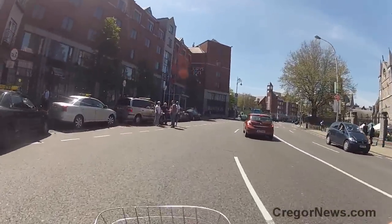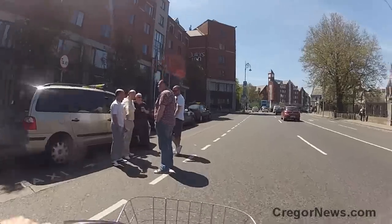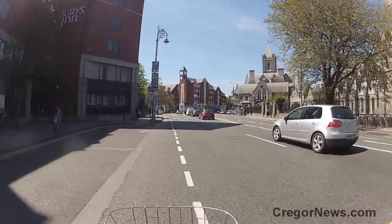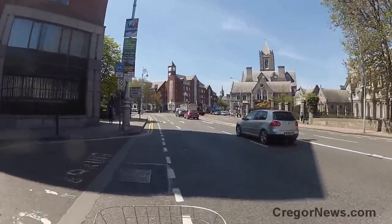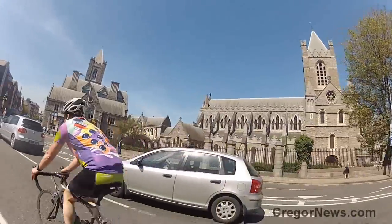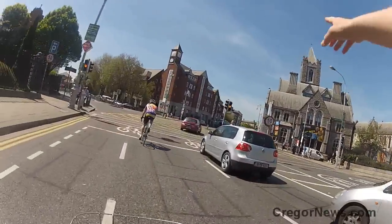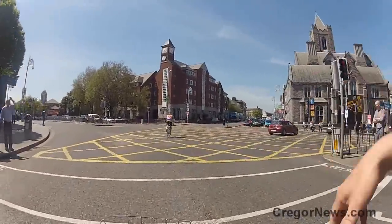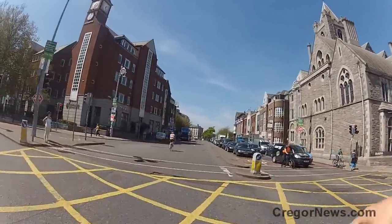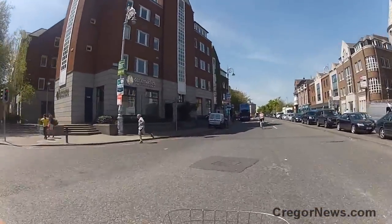Now that looks like a lunchtime market. I'll be in there checking something out on my way back. Taxi drivers blocking the cycle lane there as usual. So there's Christchurch. Spans across the road. Dublinia is in there. I understand they're revamping that at the moment.